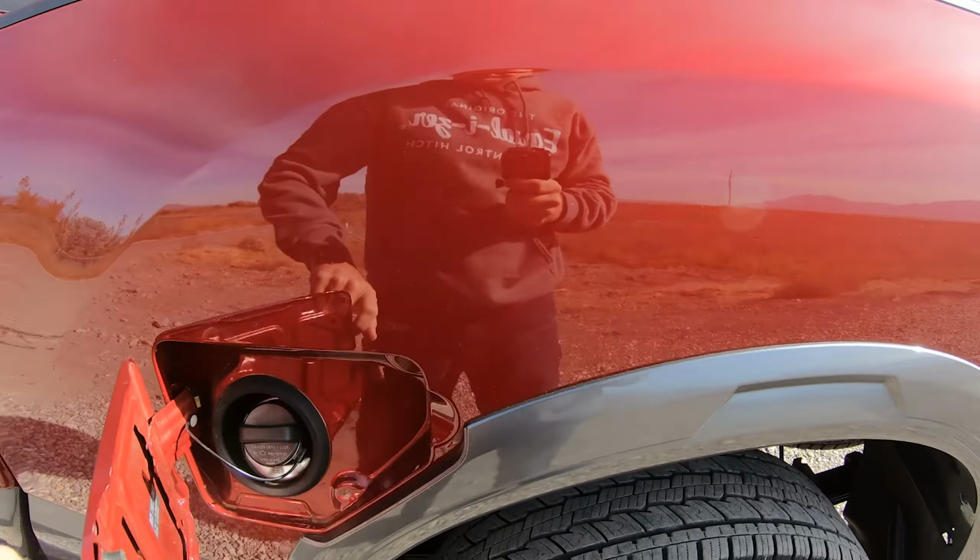They still keep the large fuel door. I don't know if they changed that from the diesel. It used to have the diesel exhaust fluid fill port right there. Let's take a look under the hood real quick.